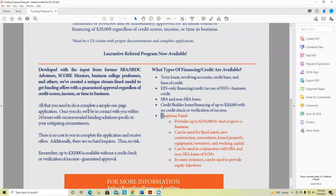And then we really, really, really love the Chapman Fund. This is not a bank-administered fund. This is through a taxing authority. The downside is it caps out at $250,000. I know that's a major negative for some of you, but it goes from $30,000 up to $250,000, can be used for a variety of different purposes, and can be used in conjunction with SBA or non-SBA loans. And it's unique in the sense that it can be used to provide equity injections.